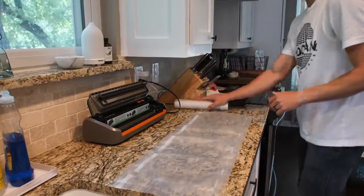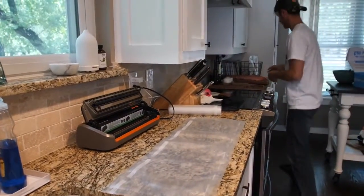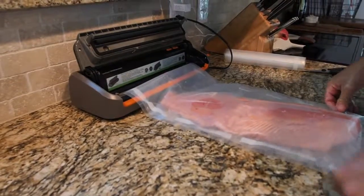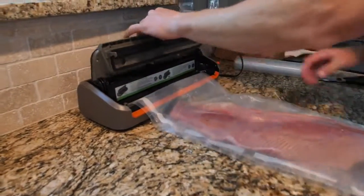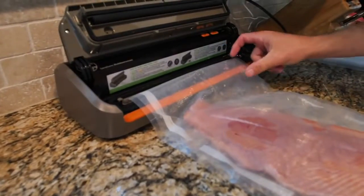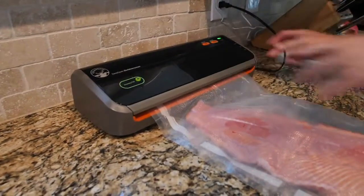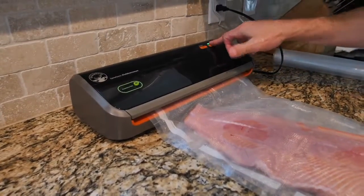Wah-bam, I cut that one. That's the longest one I've ever cut because this is a huge piece. Make sure you totally put the end in there where you have enough room. You wanna leave like a few inches, like probably 3 or 4 inches. Close that, switch it to operate, and then back and seal.